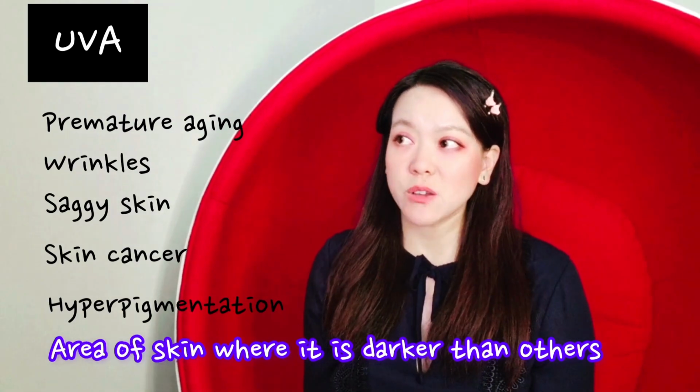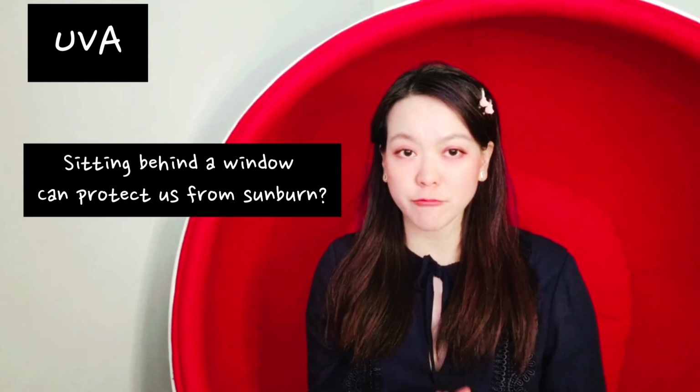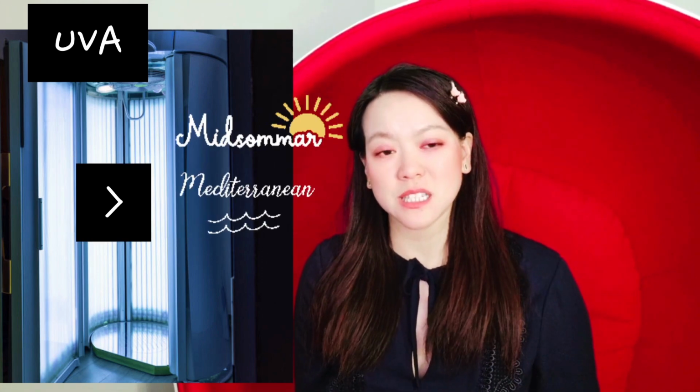The mnemonic for A we could use is A for aging. UVA rays also contribute towards sunburn, but far less than UVB rays. So the question: if I sit inside behind windows, can it prevent us from getting sunburn? Yes, it can block UVB, but it won't stop the UVA. Hence, you probably will still get sunburn if you sit behind that window without any sun protection. Tanning booths predominantly emit UVA rays, which can sometimes be even stronger than a midsummer day in the Mediterranean. So you might get a tan, but you also might look a bit more mature.